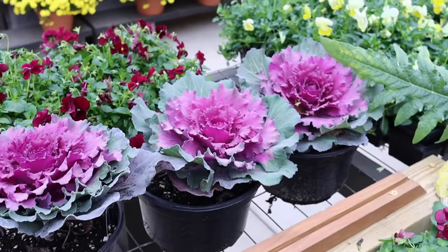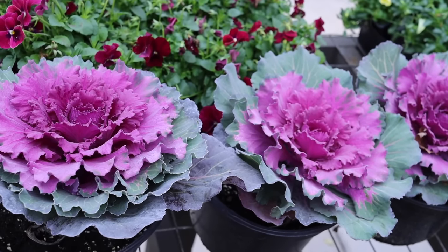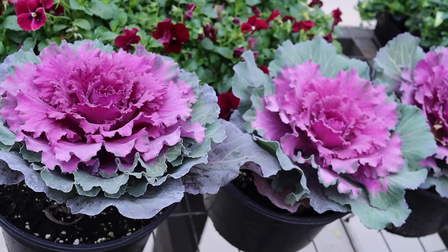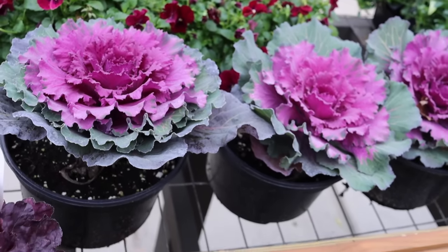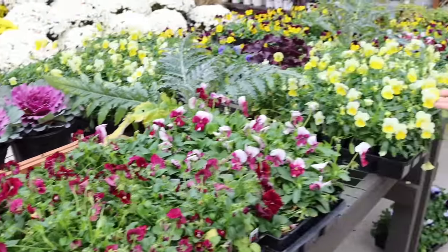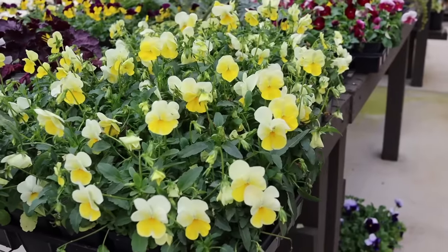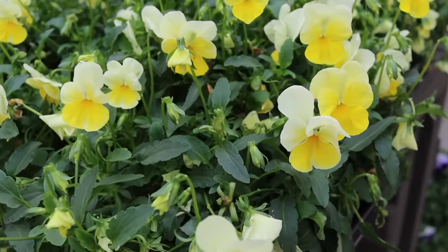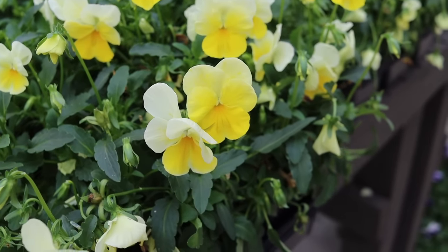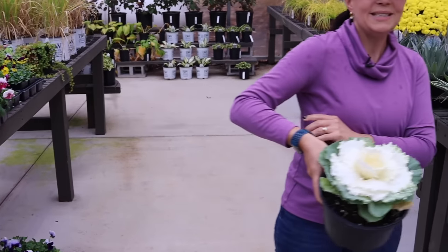And look at that cabbage. I don't know if it's cabbage or kale. This is the Color Up Purple. I mean, hello, that is stunning. You can put it in the landscape or containers. Soft yellow, this is the Yellow Splash, which is a very nice, soft, creamy yellow. If you want to go more in that direction, you absolutely can. Look at the Color Up White.